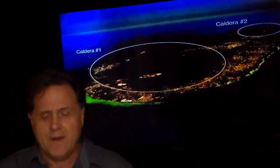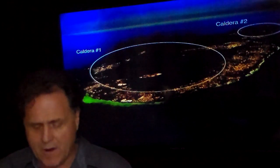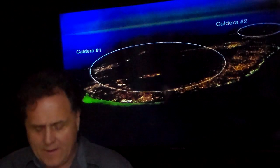But anyways, okay, super calderas 1 and 2 make up the Bermuda Island, and the Shen Pyramids in China align 180 degrees away from Bermuda on the same approximate latitude.